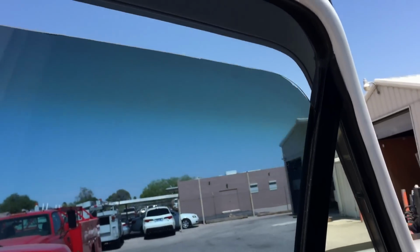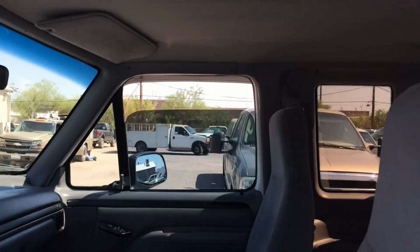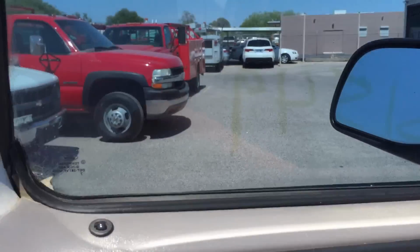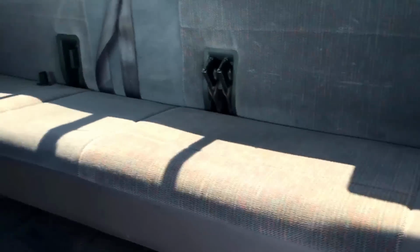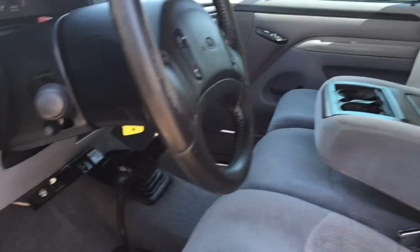Do the windows. There's the driver window, passenger window, door locks. Seats look fantastic. We did a little repair right here. Our mobile repair guy came in. There's a tear from here to here. That's fixed. There's your back seat. Looking great. Let's see, it does have a tilt wheel. There you go. There's your front and rear tanks.